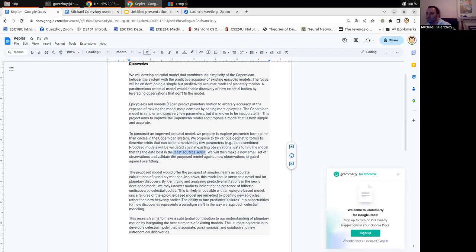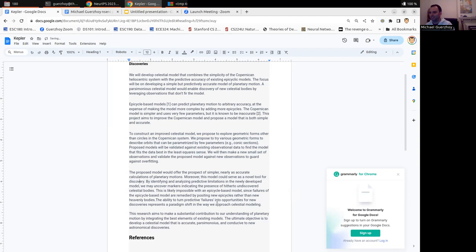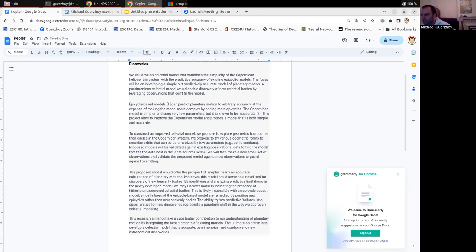I don't know if that's what Kepler did. So here I'm arguing that we can actually discover new planets. This might be a little bit weird, so I'll say discovery of new heavenly bodies or something. So maybe a particularly big asteroid or something.